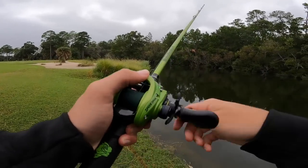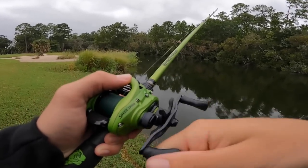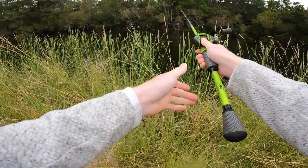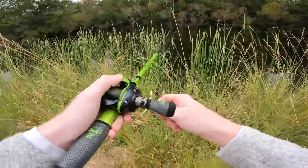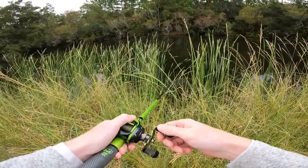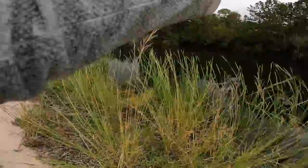Fletcher, look. Are they schooling out there? Yeah, I'm pretty sure there's bait flickering and they're schooling on them. So we saw a few fish kind of flutter out here. I don't know if it was bait, bass, brim. We're going to try. It's kind of hard to fish this popper in these reeds.